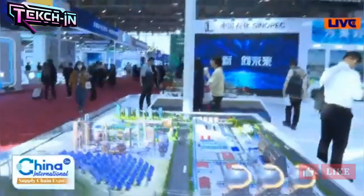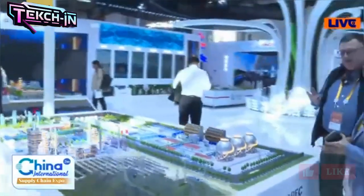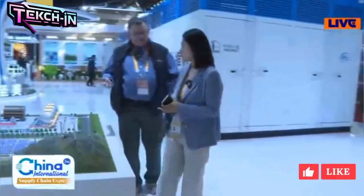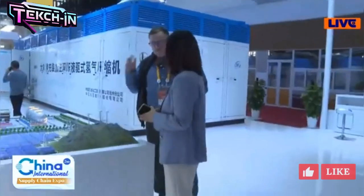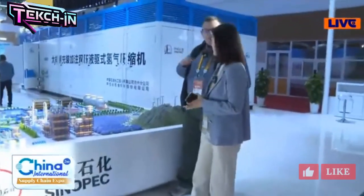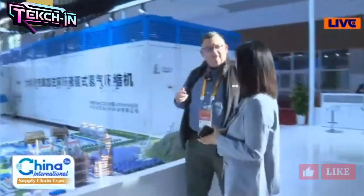Well, China has for 6 or 7 years had the China International Import-Export Exhibition in Shanghai. The China International Supply Chain Exhibition, this is the second year in Beijing for that, and it's designed to actually complement the CIIE in Shanghai. They want them to go together. It's like they fit hand in glove with each other.